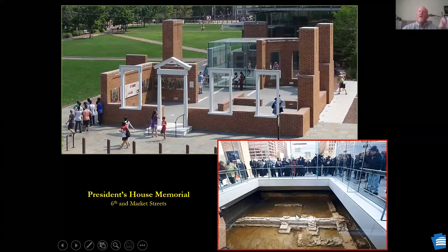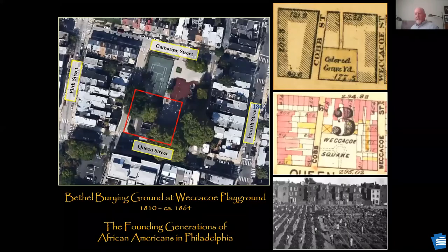So people can see that fragment of the bow window, the foundations of the kitchen where Hercules worked, and that underground passageway that connected both the main house and the kitchen. So again, that public activism saved the day and produced really tangible results. And the last site that I'm going to get to today is the Bethel Burying Ground at Weccacoe Playground.